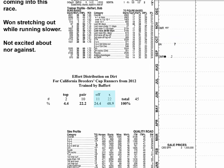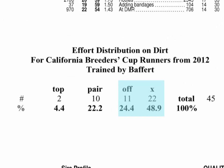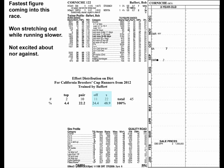And you know what? Baffert hasn't had such great results either, even though he's stable out here. In this case, he has the fastest horse going into the race. Corniche ran huge sprinting in his debut, then won a Grade One around two turns while running considerably slower. This one we are neither excited about betting on or betting against.